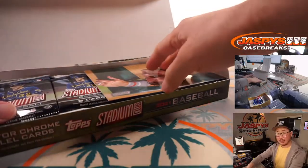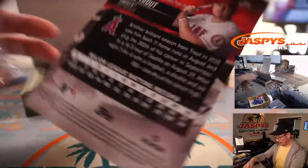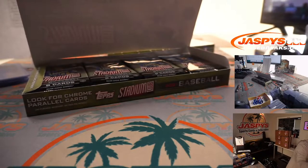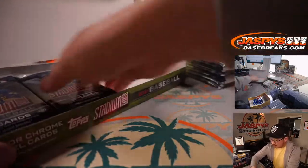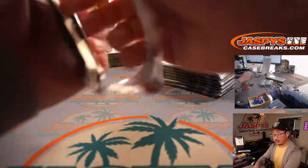And the box topper, a Mike Trout for Jonathan. It's pretty cool. Onwards.